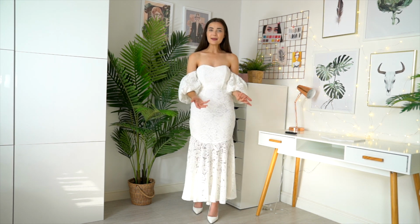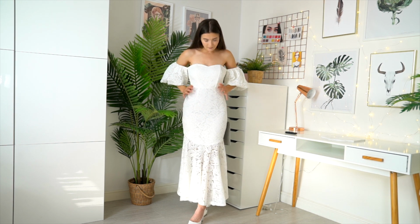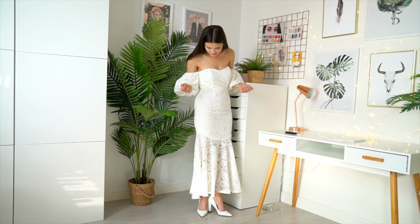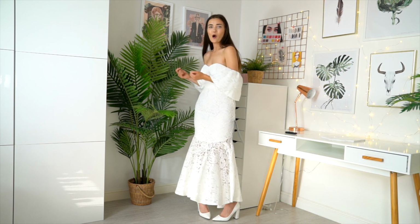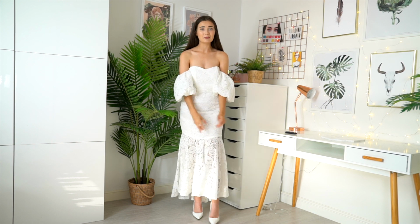I thought that maybe I would like it because it's got that tight fitting sort of fishtail thing to it, which I usually like, but I think it's just the length that's really throwing me off. I just think it's a weird length. There's nothing really about this dress that I dislike in particular.